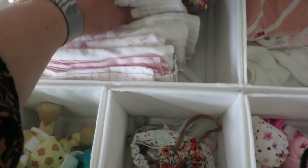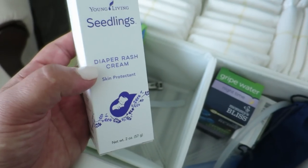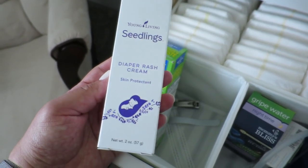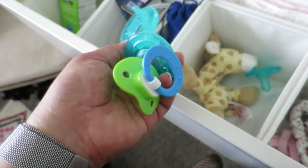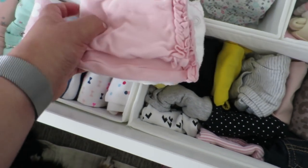Gonna grab a couple burp cloths to stick in there. A little pair of socks. And my friend got me a couple of these, so I'm gonna maybe just put one of these in the bag as well. I think I'll add a pacifier after I sterilize them and after I figure out which kind she likes.